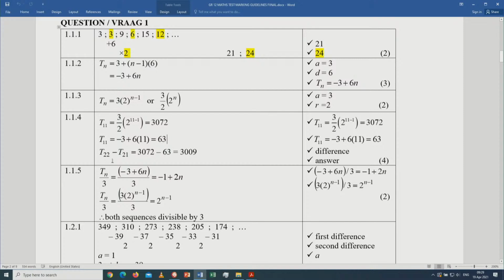Therefore, term number 22 minus term number 21, which is the 11th term in the geometric minus the 11th term in the arithmetic: 3072 minus 63, and then the answer is 3009. First mark for T11 of geometric, second mark for T11 of arithmetic, then the difference between the two, 3072 minus 63, then the answer 3009, for 4 marks. That's how marks are distributed in that question. I hope it's clear. I've explained it slowly and clearly. I hope we will be able to mark it uniformly throughout the province.